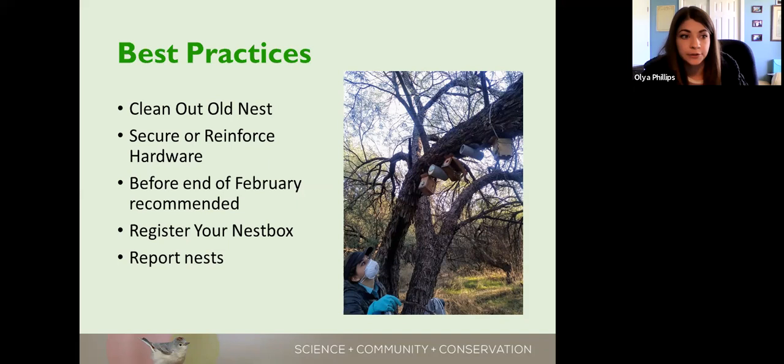And also, please register your nest boxes. You'll find the registration link on the little instruction sheet that is on the box when you buy one from us. But also you will find that on our website if you are building your own nest box, and you will have the instructions on how to put it up and where to register the nest box.